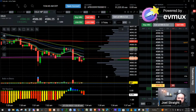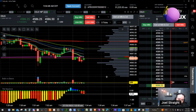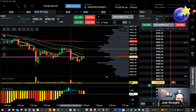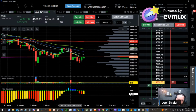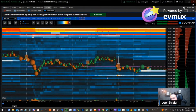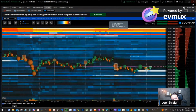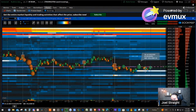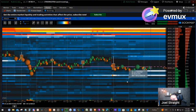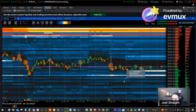Bookmap's trainings are kind of funny. They do like live stream type things, but they also have some trainings that are like YouTube shorts and whatnot. They're like how to spot illegal spoofing, and then they'll show how to read this to look for spoofs in the level 2. It's kind of interesting just to hear how they describe it.